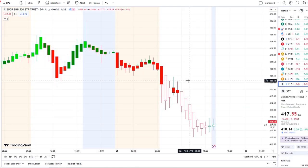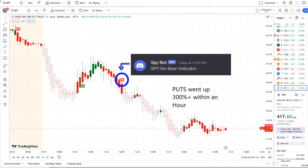Here we are with the SPY, the S&P 500 index, continuing to fight to hold support, but breaking through key support levels in today's volatility. And in today's volatility, our SPY bot at 12:05 p.m. sent out a bear indicator. And from that moment forward, outflows crossed the midpoint to the downside. Pure weakness there on 42 vision.